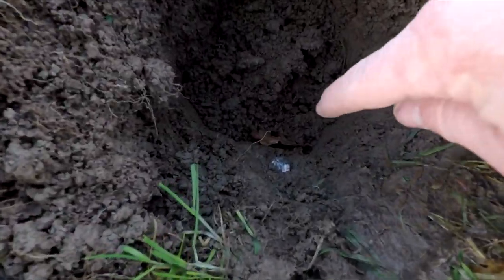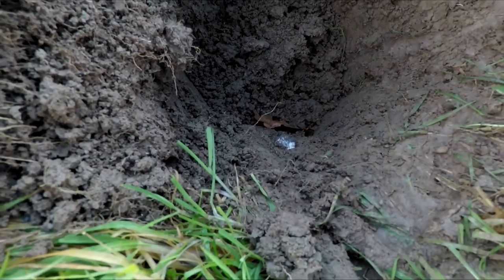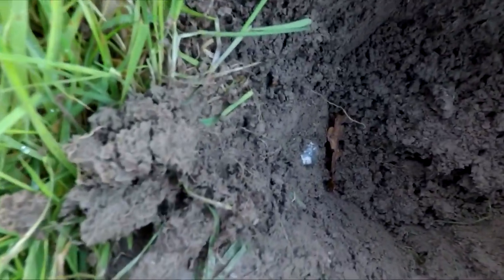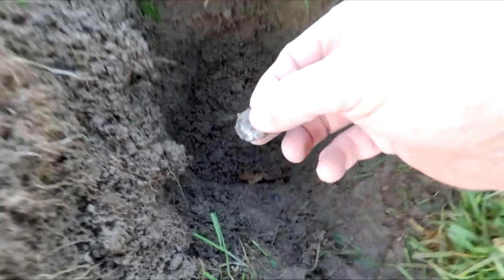It was like an 11. And it was in the sidewall, and I barely missed it with my shovel. I'm so glad I didn't hit it with my shovel, but I didn't. And I popped it out with my little hand digger, and look at that. That is a beautiful coin.